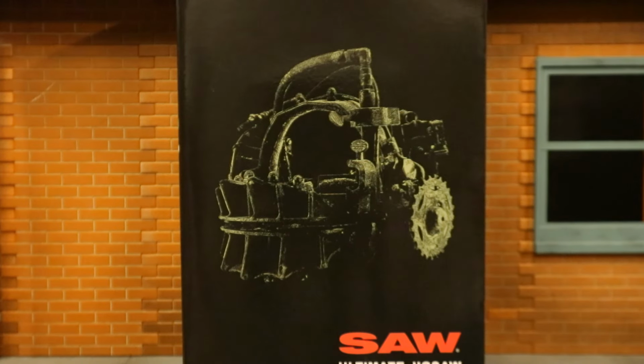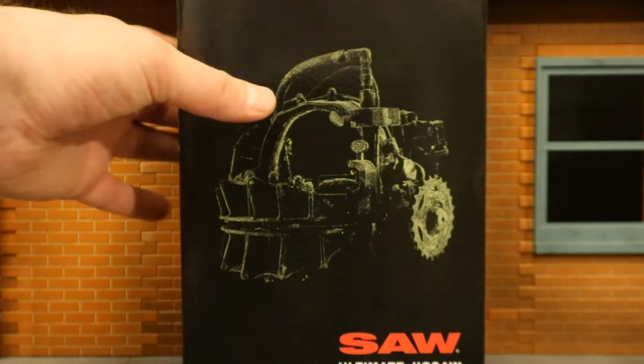Hey everybody, this is D Hunter, bringing another action figure review today, where I look at the Neca Saw Ultimate Jigsaw figure, and this is the second version. This is one with the black robe. This is currently available at Walmart.com, and I think it's a timed exclusive, first available at Walmart, and then available elsewhere. So let's take a look at the packaging.